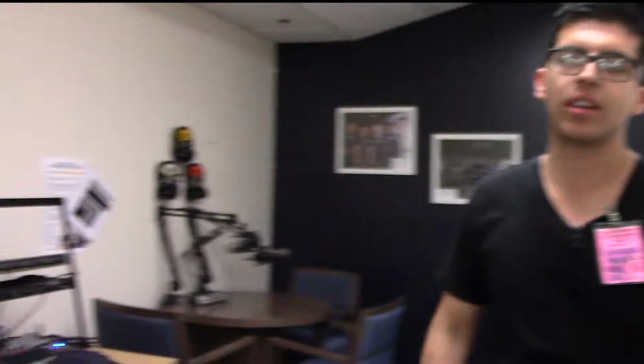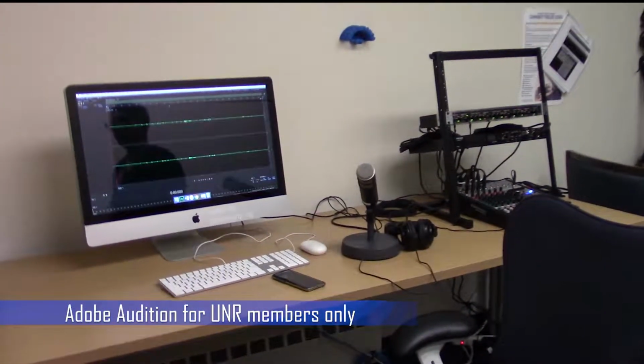This room offers faculty, staff, students, and Innovation Center members, and also public users, a chance to work with professional recording equipment. There are a total of 4 microphones, 6 pairs of headphones, a mixing board, a dynamic processing board, and our Mac computer that has downloaded software on it.